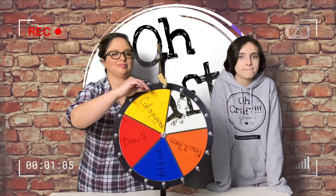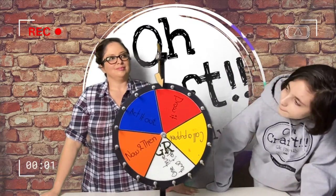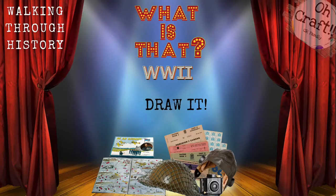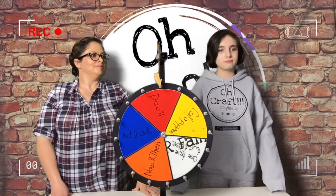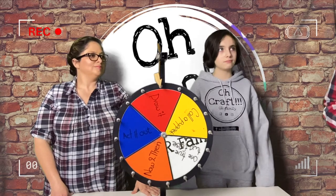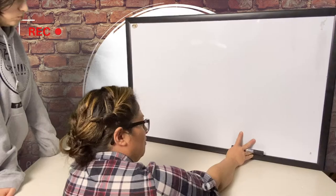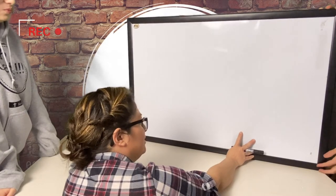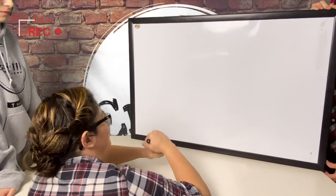Okay, now it's mommy's turn to spin the wheel and find out what it's going to be. Draw it! What I will do is tell mommy what her object is, and then she's going to have to draw the object, and Lorraine has to guess what it is. So, mommy has her object, which I told her behind the camera. So, 3, 2, 1, draw.